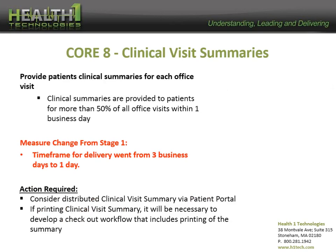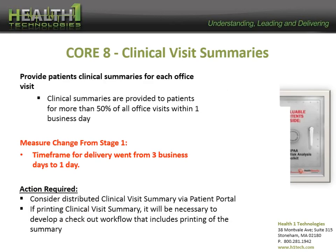Some of the things that I put here to note is that we may want to consider distributing the summary via our portal, just to kind of make that one day a little more accessible. Or also, if you have not already, making sure that the checkout person or whoever is in checkout in the office is printing that summary at that point in time.